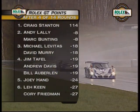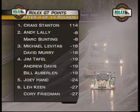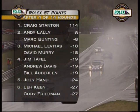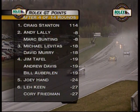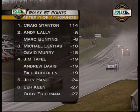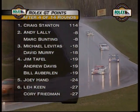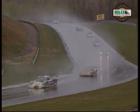You look at Craig Stanton sitting on top of the GT championship. He has been very consistent, has not finished out of the top 4, and Andy Lally and Mark Bunting had not finished out of the top 5 until their problems at Laguna. Then you see Levitas and Murray, then the team of Taffel and Davis. Bill Auberlen was separated from Joey Hand after they had that accident in qualifying out at Laguna Seca. So those teammates have been separated, and then on down through the rest of the GT field.